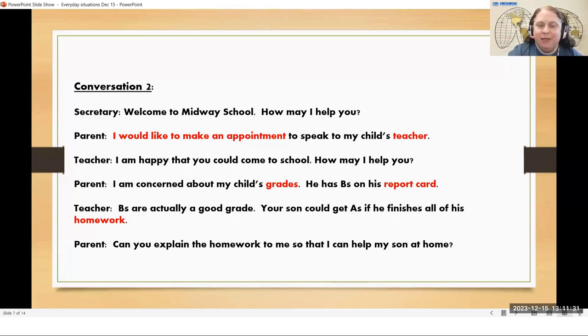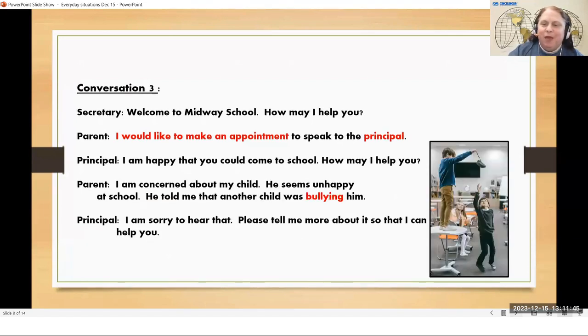The parent asks, can you explain the homework to me so that I can help my son at home? And that is something you can do. You can ask the teacher to help you understand so you can help your child at home. Okay, we have a third conversation, and then we will talk about a little bit more vocabulary.